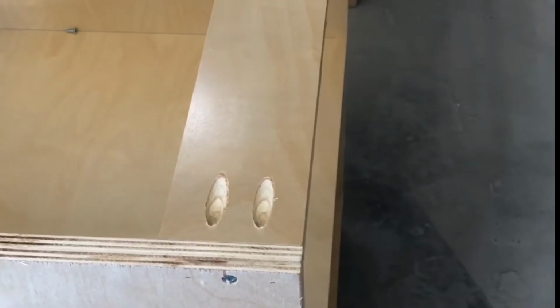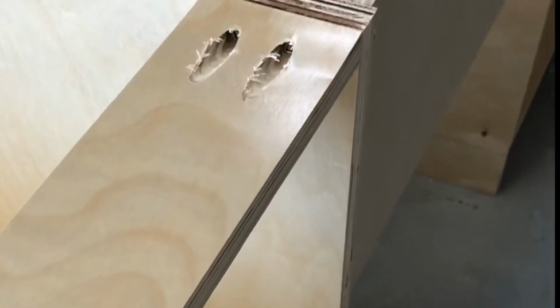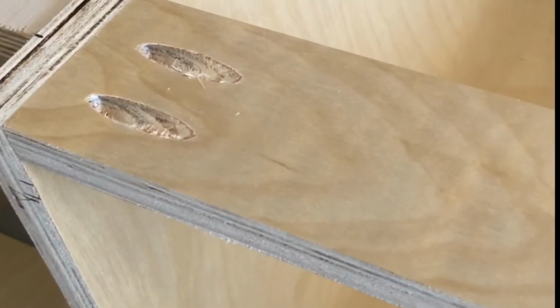But here you can see some of the details of how we build our boxes. See, everything is pocket holed together. You'll see even on the blind ends, I'll put a screw from the other side. So it's glued, it's nailed to hold it, and then it's put together with pocket screws.